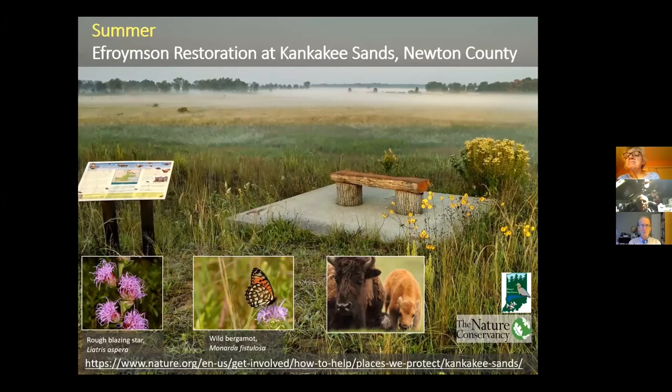And one of my favorite places, Ephraimson Restoration at Kankakee Sands in Newton County, again up in northwest Indiana. The Ephraimson Restoration at Kankakee Sands is 8,400 acres of prairies and wetlands, owned and managed by the Nature Conservancy. More than 600 species of native plants have been used to plant the prairies of Kankakee Sands Restoration. And as a result, the land is teeming with native wildlife.